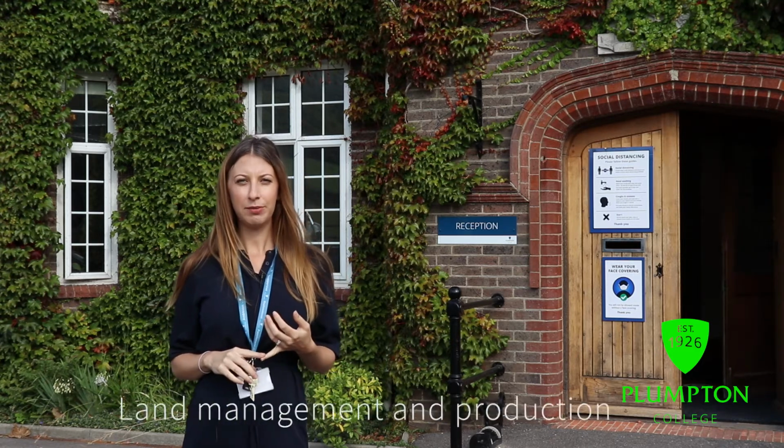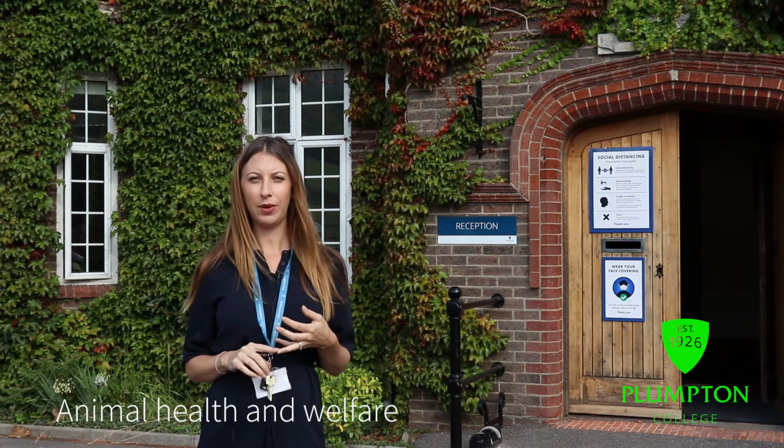So Plumpton College is a land-based college and sometimes people ask what exactly does that mean? Essentially it can be broken down into jobs and industries into the following three categories: land management and production, animal health and welfare and environmental industries. So if any of those topics are of interest to you or you think that you might like a career in those areas, then it's very likely that we're going to have a course at Plumpton College that is right for you.